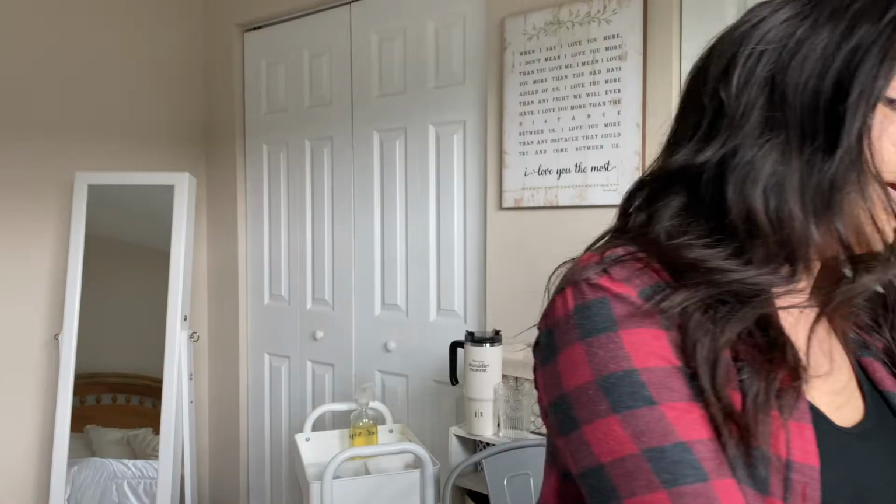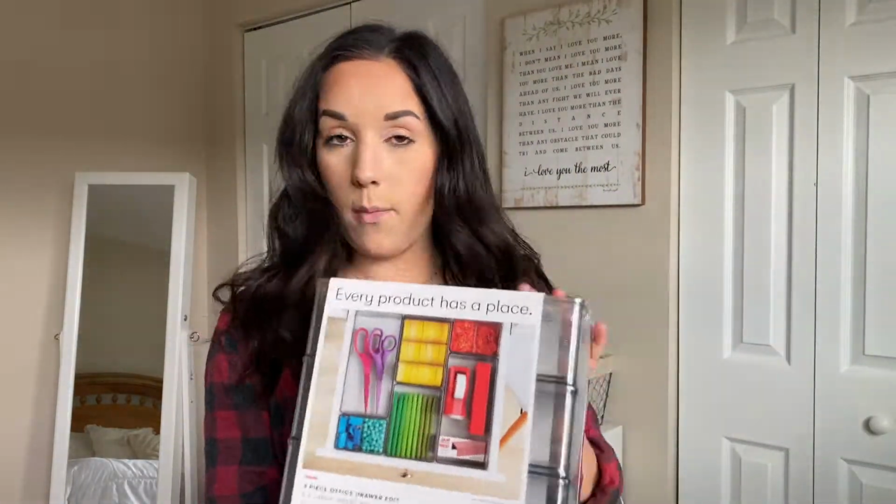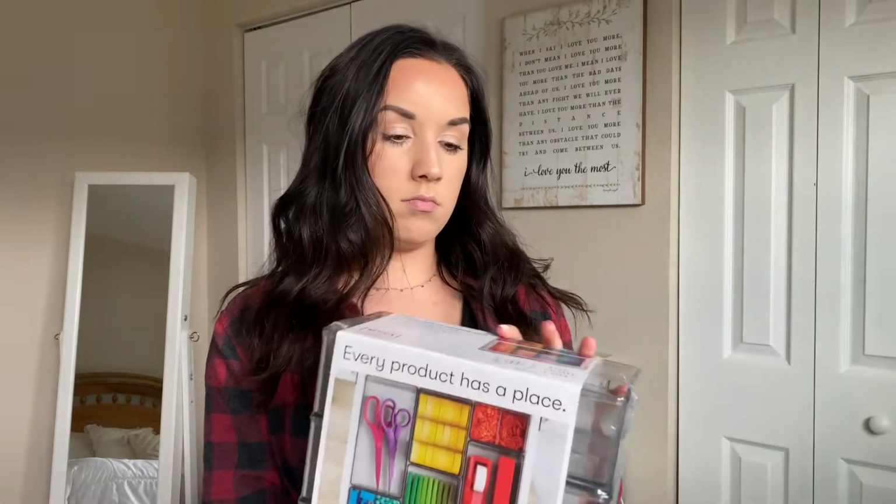Before I get into organizing everything, I thought I would show y'all the organizational bins that I have because they're so stinking cute, and they're all either clear, white, or a wood grain color. So I'll start with this. It's the Home Edit collection at Walmart. I think this is their desk office drawer kit.